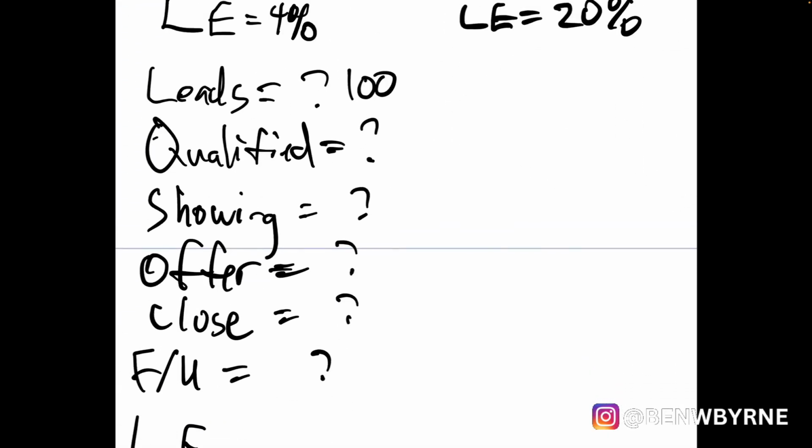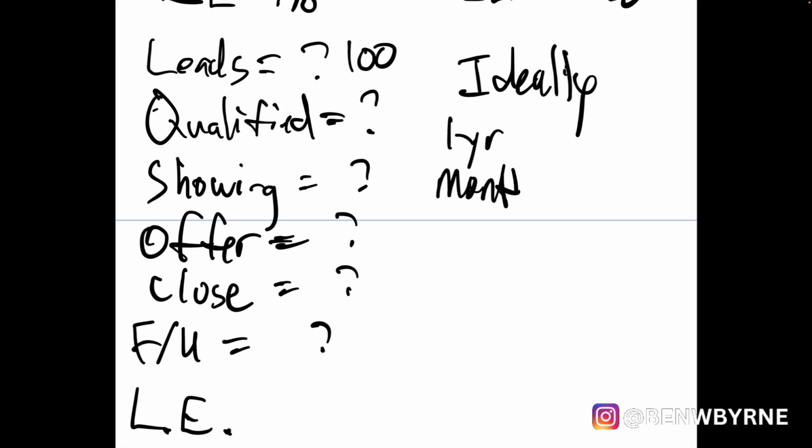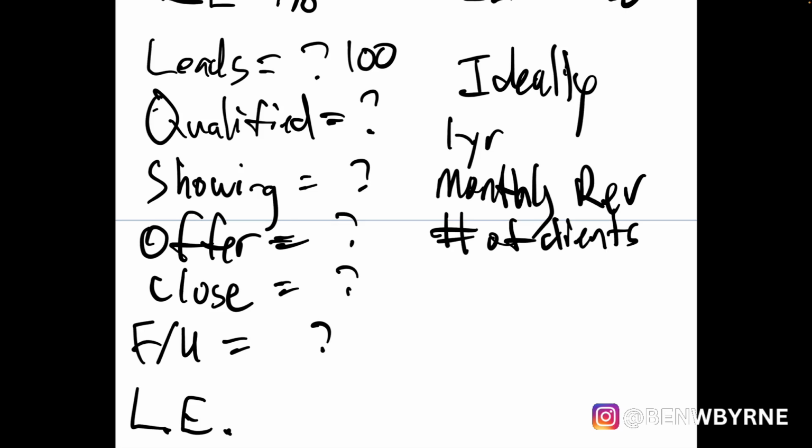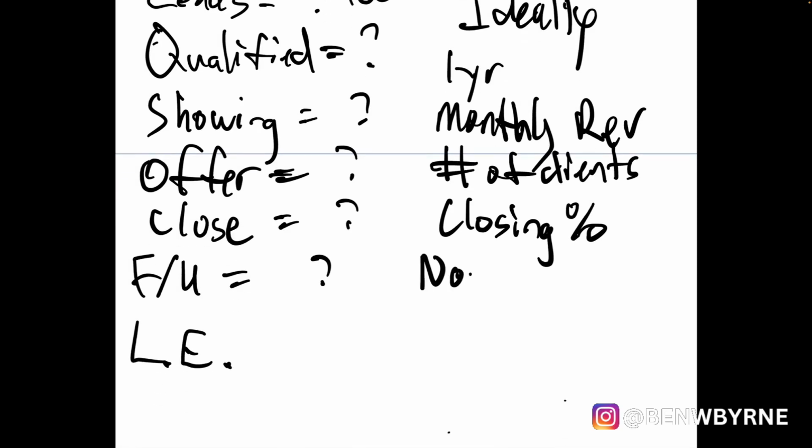What are these numbers for you? And then where would you like to be? I want to know, ideally, if we were to work together for the next year and we were having this conversation one year from today, what are your numbers in terms of monthly revenue, number of clients, perhaps, per month, number of new clients coming in, I should say. Do you want to work with a whole bunch, or just a few, and then your closing percentage? I would love to know, where would you like to be? And then basically, where are we at now?